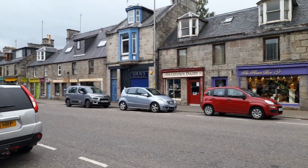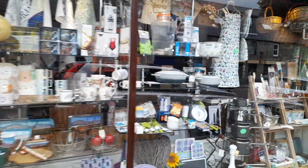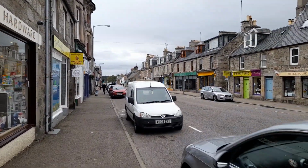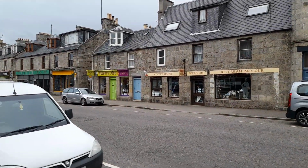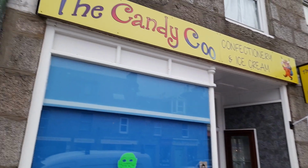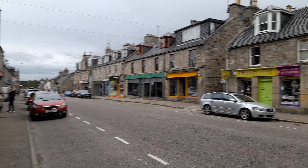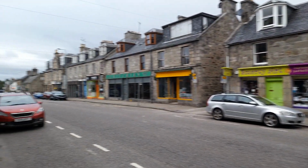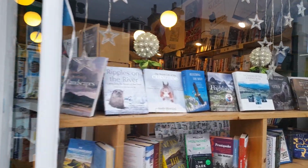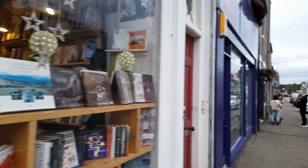A lot of nice wee shops on this street. Kitchenware and gifts. You get some Scottish memorabilia in there, probably. A wee coffee shop, an ice cream parlour. There's always ice cream shops in the Highlands of Scotland as well, isn't there? Here's a wee sweet shop as well. The Candy Coo. The art shop across there as well. It's always nice to see a bookshop, isn't it? We've got some books on the Highlands here. If you're on holiday and you're looking for a wee book and you're in Grantown on Spey, pop into the wee bookshop.